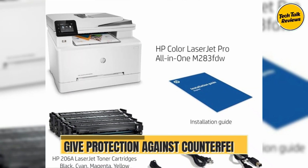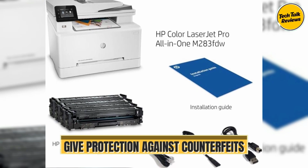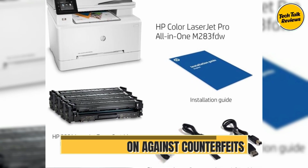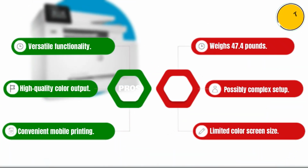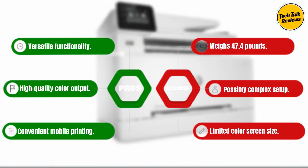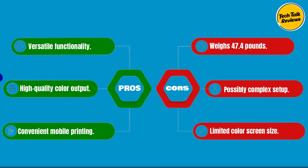Experience Jet Intelligence value with original HP toner cartridges, ensuring professional quality pages and protection against counterfeits. Pros: versatile functionality, high-quality color output, convenient mobile printing. Cons: weighs 47.4 pounds, possibly complex setup, limited color screen size.